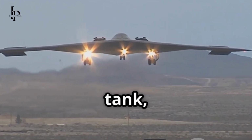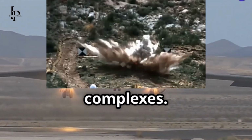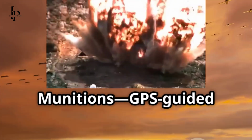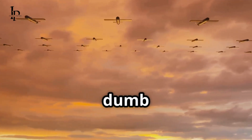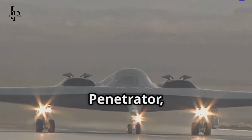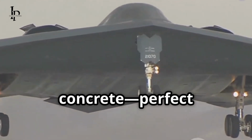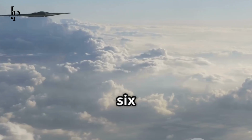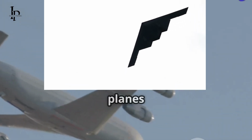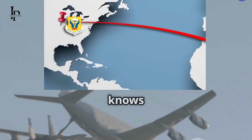Each B-2 is a flying tank, capable of carrying 40,000 pounds of bombs, enough to level entire complexes. The B-2's weapons are next level. It can drop JDAMs, Joint Direct Attack Munitions, GPS-guided bombs that turn dumb explosives into smart ones, hitting within feet of their target. Or there's the massive Ordnance Penetrator, a 30,000-pound behemoth built to smash through 200 feet of concrete, perfect for bunkers or underground lairs. With 6 bombers, that's a potential payload of 240,000 pounds of ordnance. These planes can fly 6,000 miles without refueling, strike from anywhere, and vanish before anyone knows they were there.